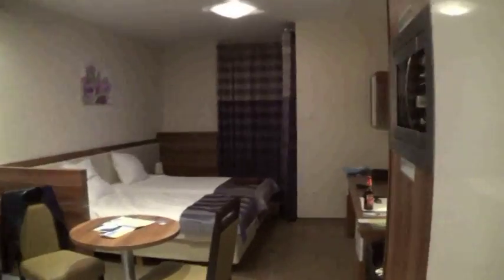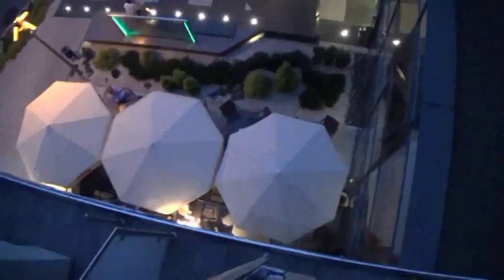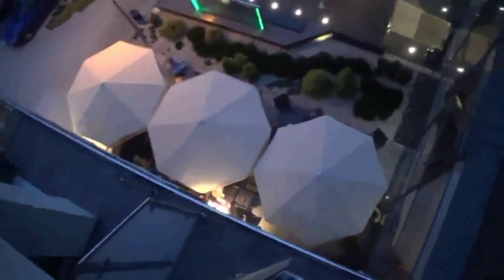Nice shower with a rain shower head. Of course, there's no English channels. That's all right. Then we have a balcony. A little dark out right now. It's about 8 o'clock. It's a really nice hotel. Like I say, brand new. You can see somebody smoking down there. So, smoking is still allowed.